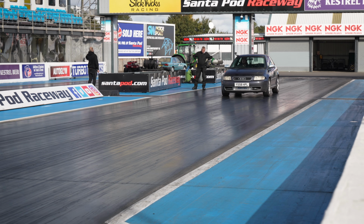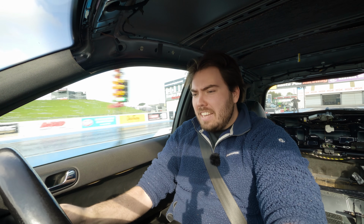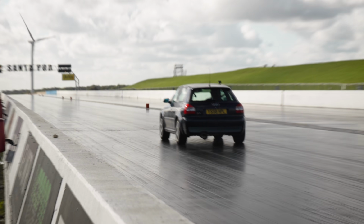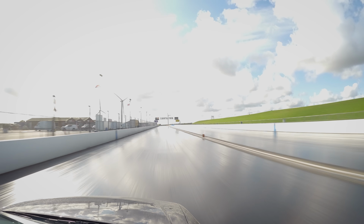I'm going to ignore the lights this time. I'm not going to go when they go green. I'm just going to go when I reckon I've got the launch I want. That's it. That's the launch we need. That's the launch. Go on, S3. Yes! That looked very fast.